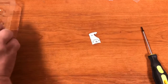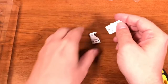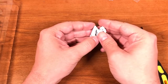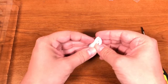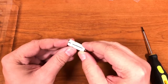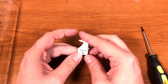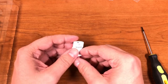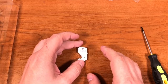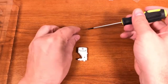I'm gonna need this piece. And I'm going to need this piece. So let's see here. So we're gonna take and join these 2 together. Super bright, but it also looks like it's super dark. Okay, so we'll need these 3 screws.